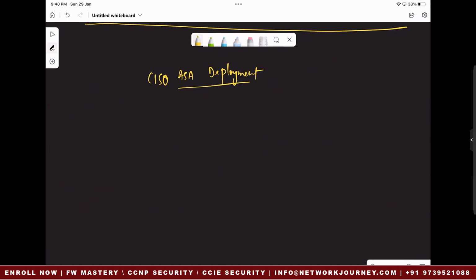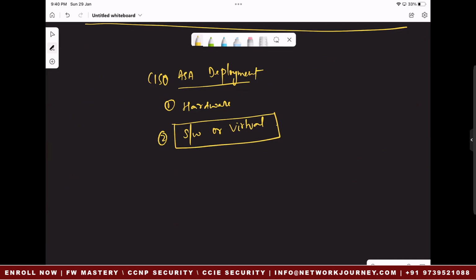As you know, they have a hardware and a software or cloud or virtual. So in the lab, we are using the virtual instance. It's called ASAv, V for virtual. And the latest software is 9.x, so we would be working on 9.x. The CCIE Security has a major portion for ASA 9.x.